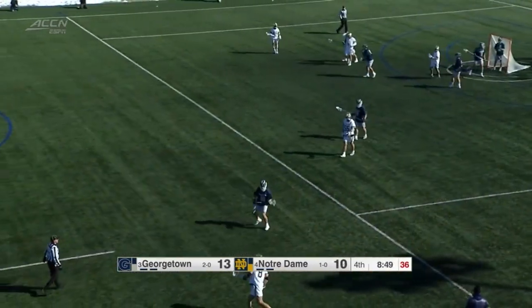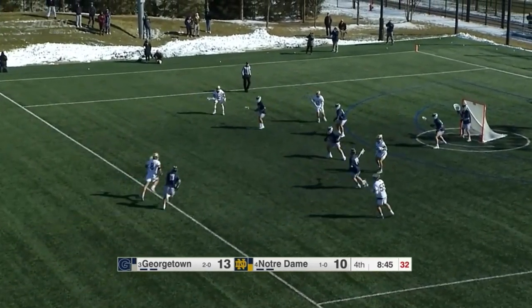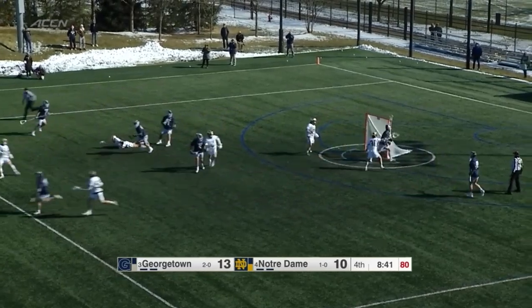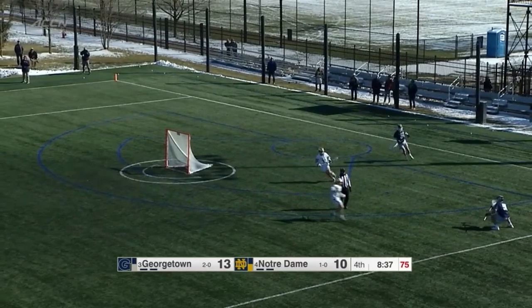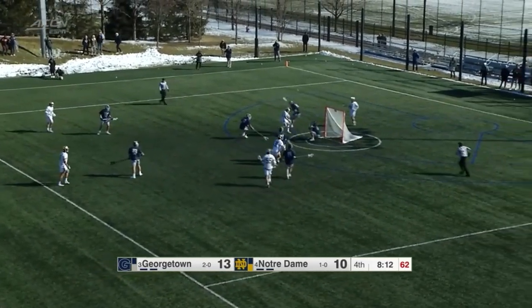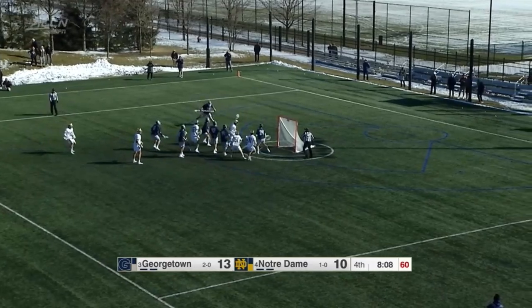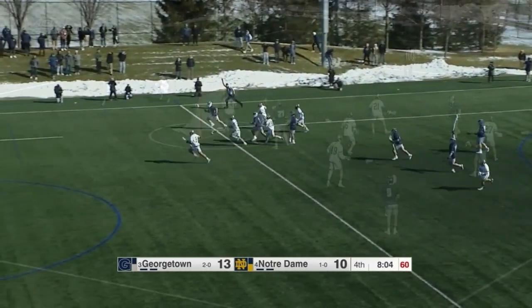Hitting the faceoff circle this year, 2 underclassmen. Still trying to get to that level. Dobson's shot right into the stick of McElroy. Dobson, the feed in front to Kavanaugh. Tried to go low. Will Bowen deflected it. Back to Pat Kavanaugh. And that goes off the post.